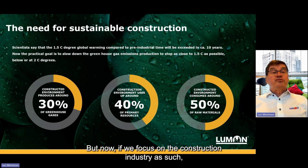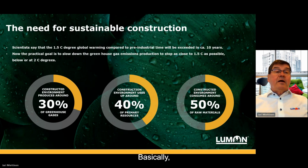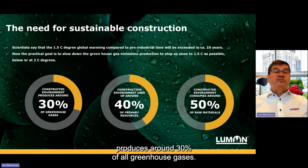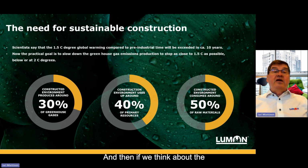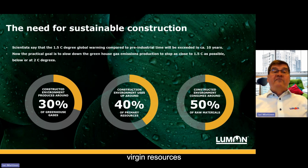But now if we focus on the construction industry as such, what is the role of construction in all this? Basically, the constructed environment produces around 30% of all greenhouse gases. It's really big, so 1/3 essentially. And then when the buildings are being built, that actually uses around 40% of primary resources. Primary resources means basically resources which haven't been used. So materials, if we put it very simply, which have not been used earlier for any kind of other use. So 40% of all virgin resources and materials which are made are going to construction and building.